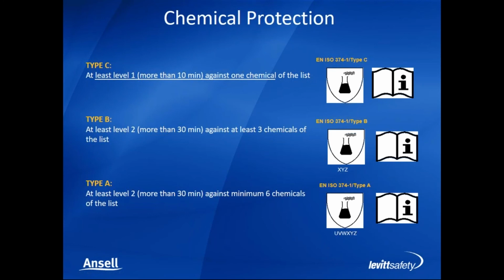And based on the current standards for EN ISO 374, you're going to have a type C, a type B, or a type A. Type C just means that you were able to pick one of those chemicals on that list and achieve more than 10 minutes without any permeation. Type B, you were able to pick at least 3 chemicals on the list of 16, and achieve greater than 30 minutes without permeation. And type A, you're able to pick at least 6 chemicals, which gives you greater than 30 minutes without permeation.